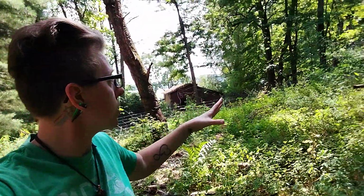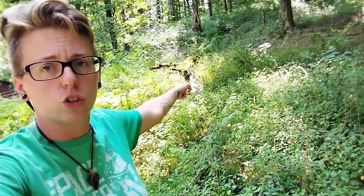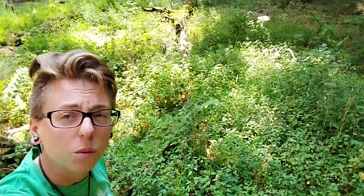But because all of this wood that I've been cutting up, and here's another tree, I don't know how well it's going to show up on camera. So it might just look like I'm pointing at grass. If it does, I'm sorry.